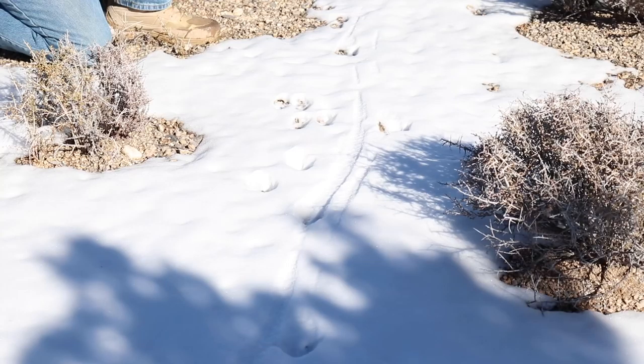So here's something interesting. There've been tracks everywhere in the snow. Mice, voles, rabbits, things like that. This is the track of some sort of hoofed animal. This is a free range area, so there may be cattle, donkeys, mules, things like that, just kind of wandering out here. These are too small to be that.